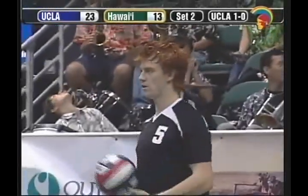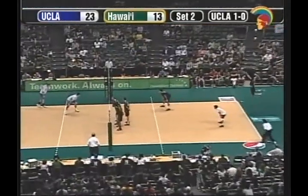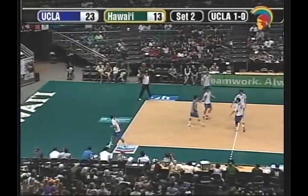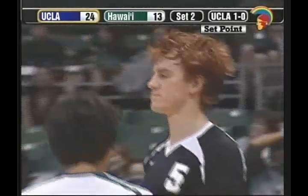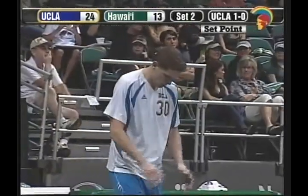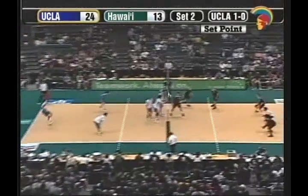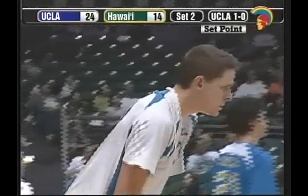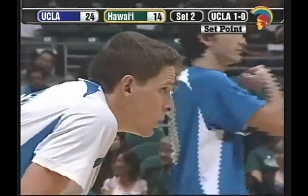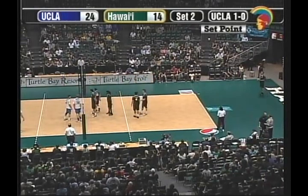Stephen Hunt to serve now for Hawaii. Paxter in the middle, along with Walker. That's long. More mistakes for Hawaii, and now it is set point for UCLA. Serving is Casebeard. Service error by Casebeard. A 10-point lead for UCLA. We have not seen that in a long time for a Hawaii volleyball team.